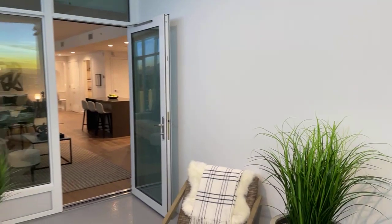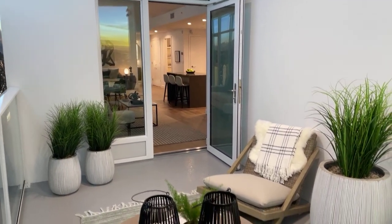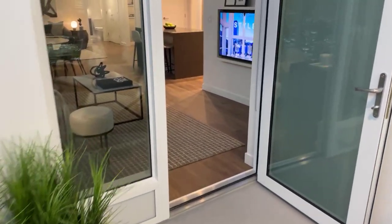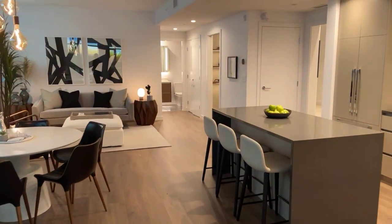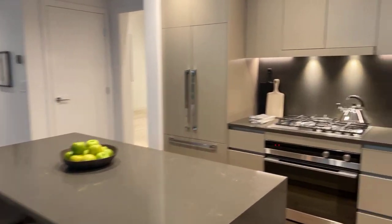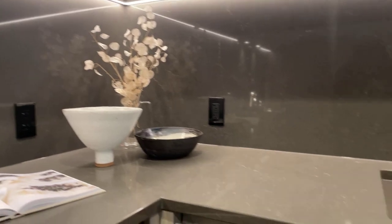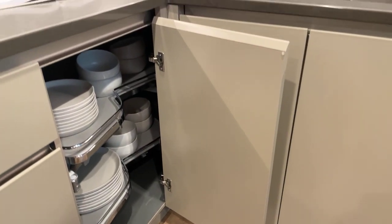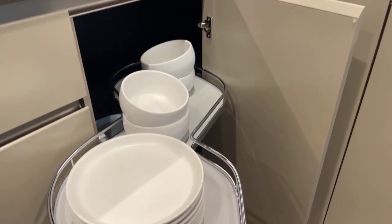So I'm just gonna turn around here to give you a sense of the space. Okay. It's really lovely, isn't it? You've really got a good sense of space here. There are some nice little touches you can see here, for example. You've got the kind of pull out storage.